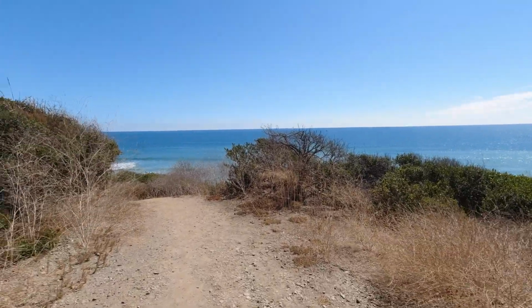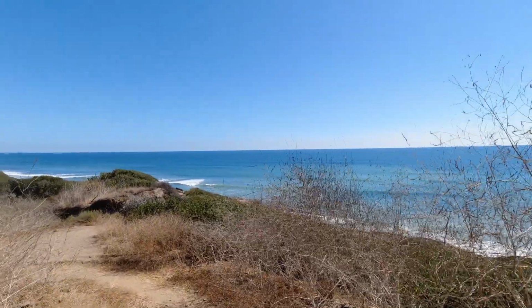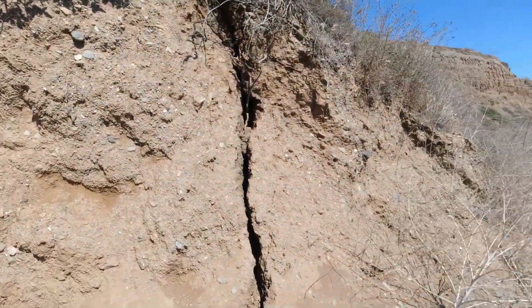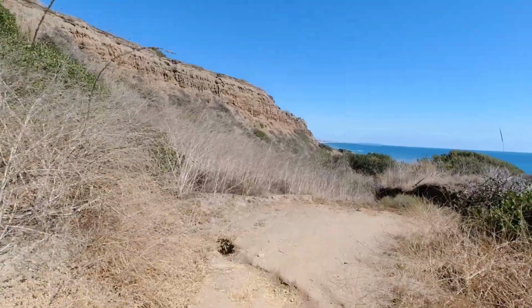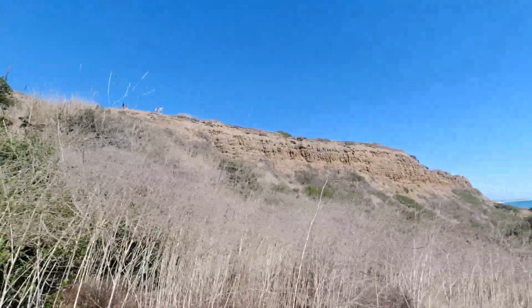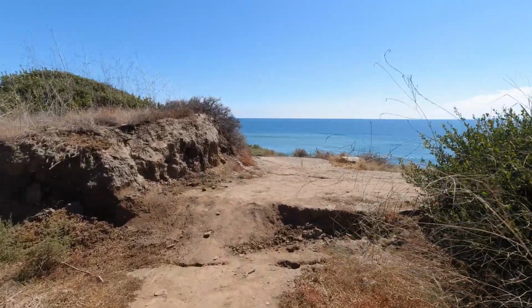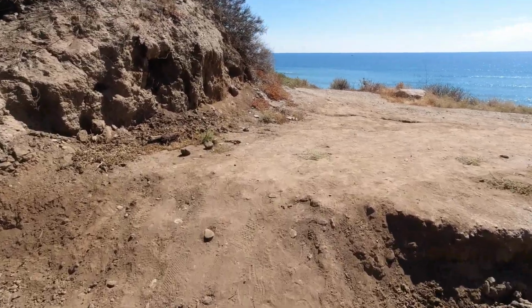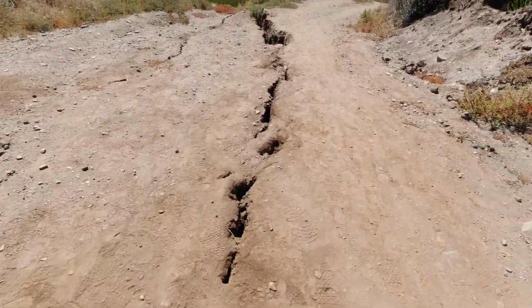Once again, because we are in Southern California, you do have to be careful of both mountain lions and rattlesnakes. A few of the cliffs are unstable.